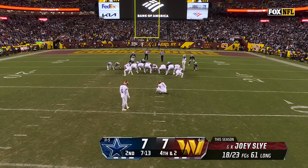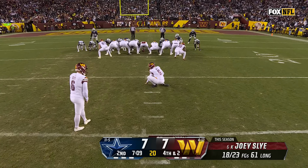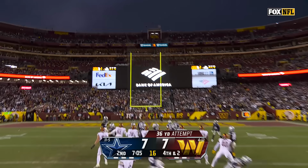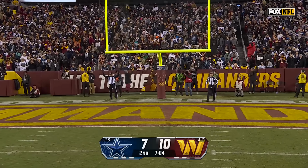Am I allowed to talk about the kick or no? Yeah. I mean, we don't want to break up history, and that's exactly what happened. This is a little different. All right, here we go. Kick is up, and it is good. 36 yards from Joey Sly.